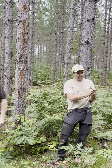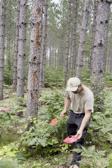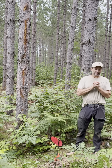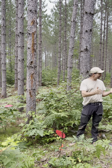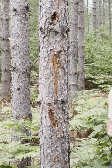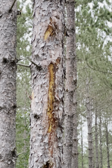Did you say bear? Yeah. Okay, good. So bear marking is communication marking, right? They're leaving scent, they're leaving visual cues, and they mark in a couple of ways. One is with their teeth, they bite, and one is with claws, and their bodies as well.